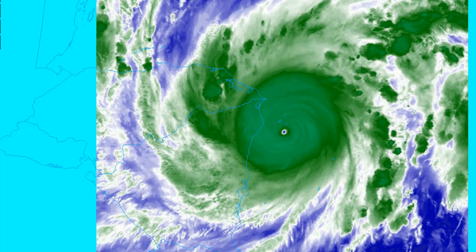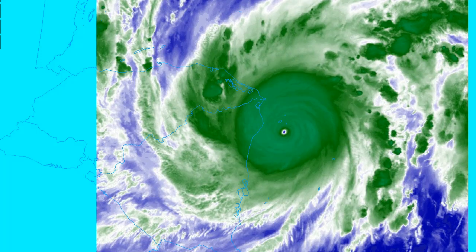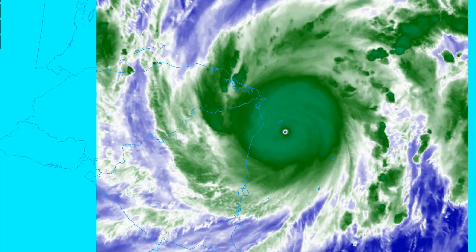a very dangerous hurricane. You can see the outflow is fantastic in all directions, all quadrants, the air evacuating out of the hurricane, and then the very hot tropical waters down there near the Mosquito Coast, likely to allow this to become a Category 5 storm.